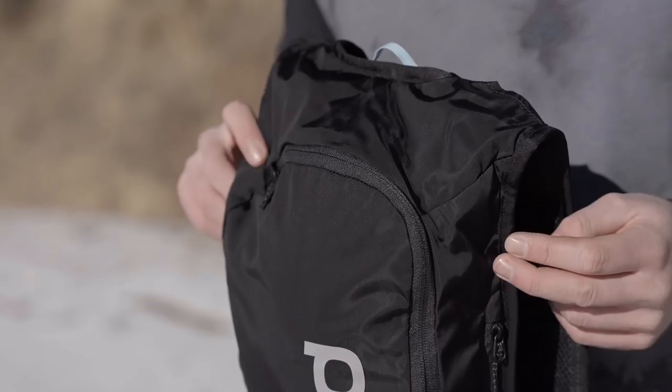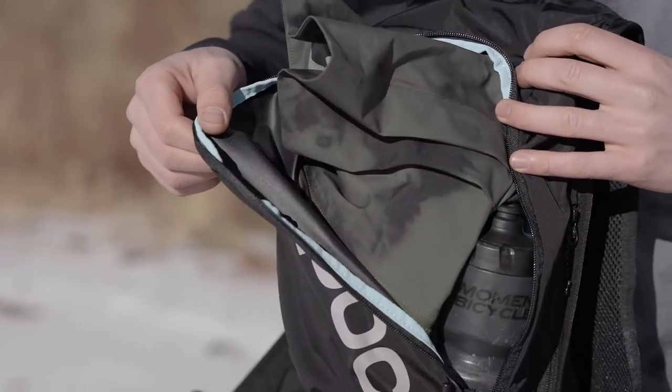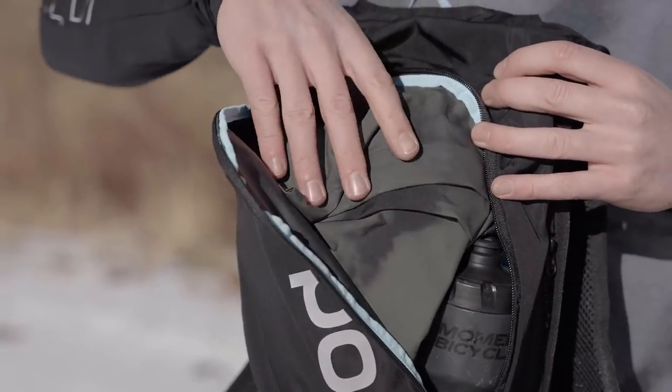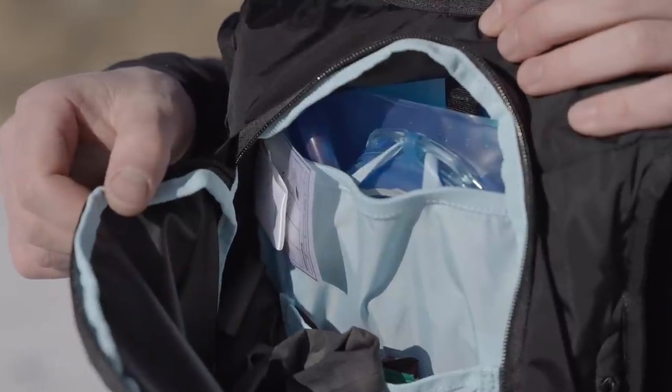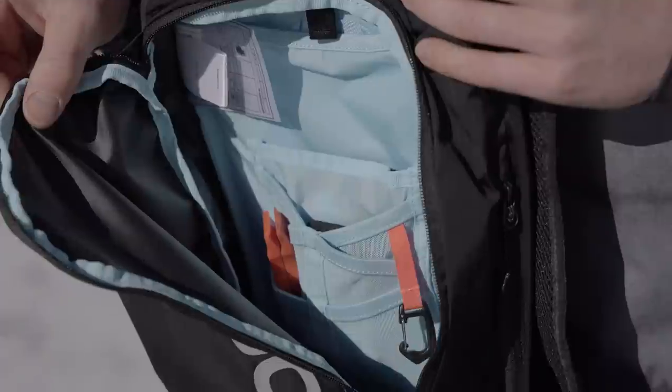Storage is made up of one main zippered compartment, complete with multiple internal pockets for organization and load distribution. Within this compartment is also a pocket for up to a 3-liter hydration bladder to be stored if desired, with hose routing provided through the shoulder strap.